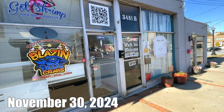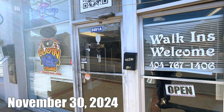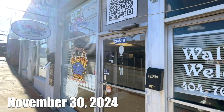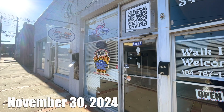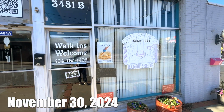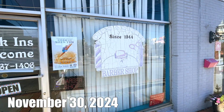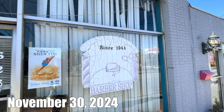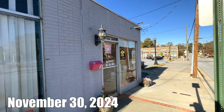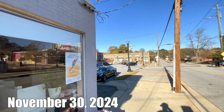And so there's a couple businesses in here now. We've got, well, a seafood and steak. Yeah, 3481A has seafood and steaks. I've never been in there because I'm allergic to seafood. This is a barbershop that has been here still. It says it's been here since 1944. And then another nail salon down here at the end that opened about a year ago at 3479.